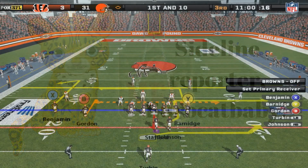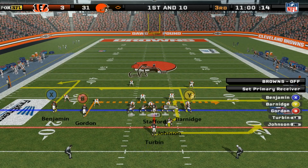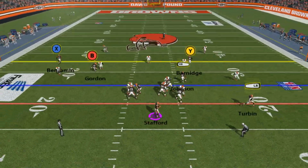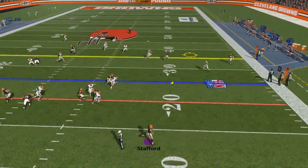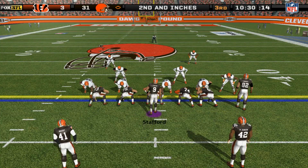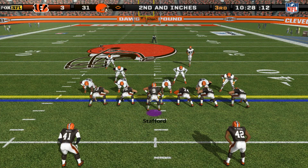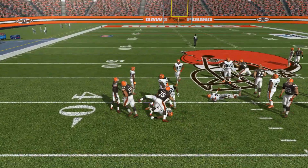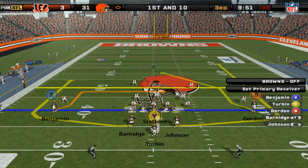The Browns have the ball first, and 1st and 10 from their own 25. Stafford rolls right and sidearms it to Malcolm Johnson for a 9-yard gain. Now on 2nd and inches, Stafford pitches left to Mostert, and he gets to the 40-yard line and a first down.